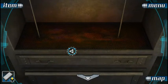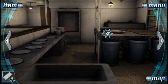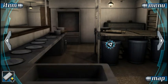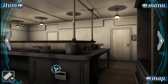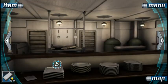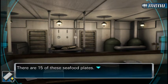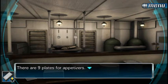Won't be open. Right. Rolling pin, not going to be useful. Have we got any items other than... Nope, just the whetstone. £9. Christ. 16 written as 10. 15 written as F. 10 written as A. 9 written as upside.